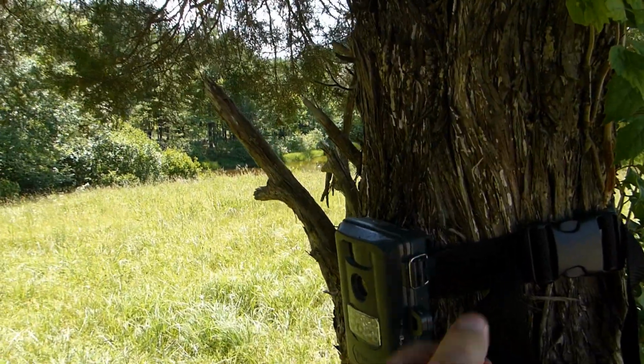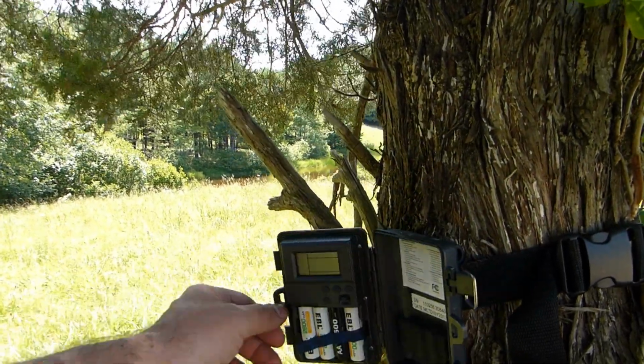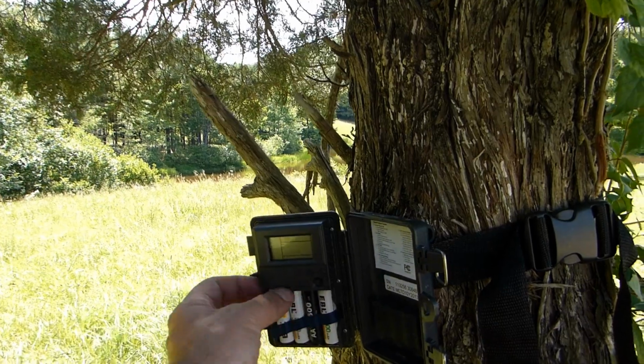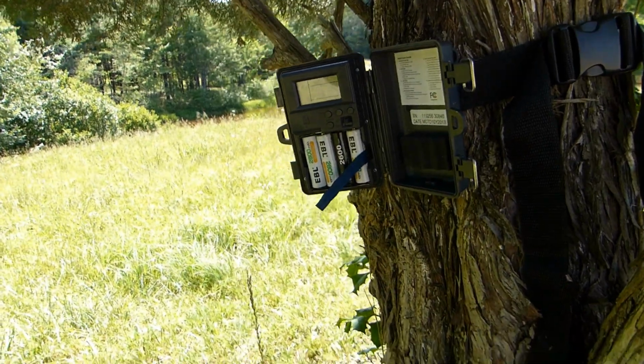Really interested to see what all gets captured out here. So, all right, we'll load this up and have a quick look, and we'll see what it's doing.